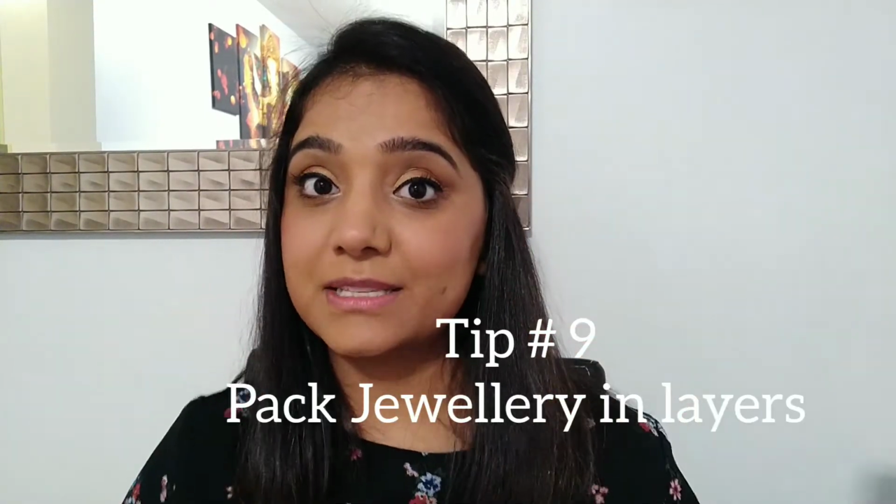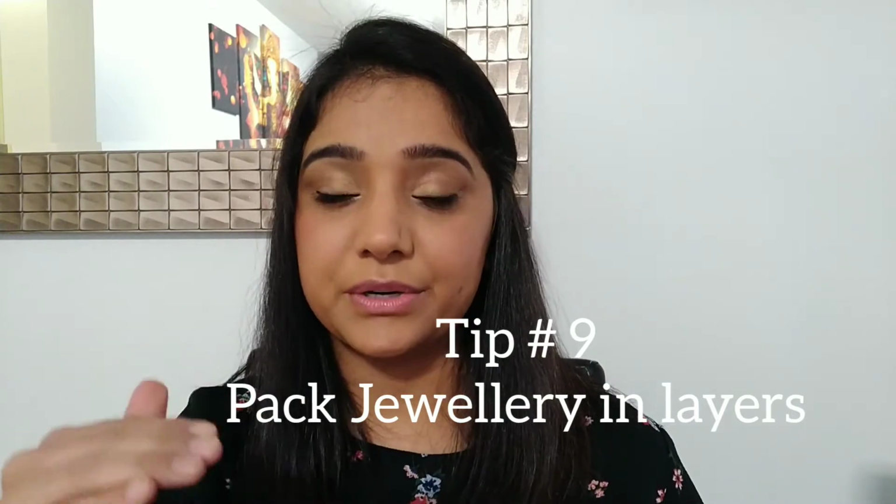Tip number 9, guys, pack your jewelry in layers. With this, I mean that you need to be very vigilant when you're packing your jewelry, even if it is gold, diamond, or artificial. You don't want it to get broken while traveling. So make sure that you're putting it in layers, as in first put it in a transparent polythene, and then maybe put it in a soft fiber bag, and then maybe in another layer of a bag, maybe it could be a small makeup kit, etc., so that it doesn't get faded, it doesn't break.